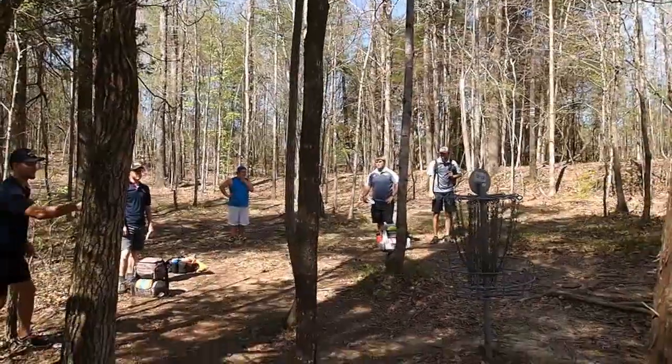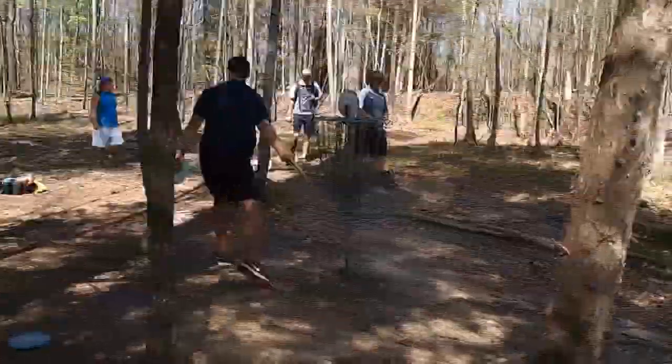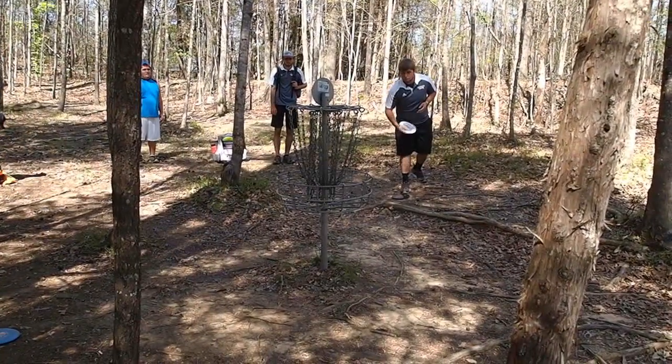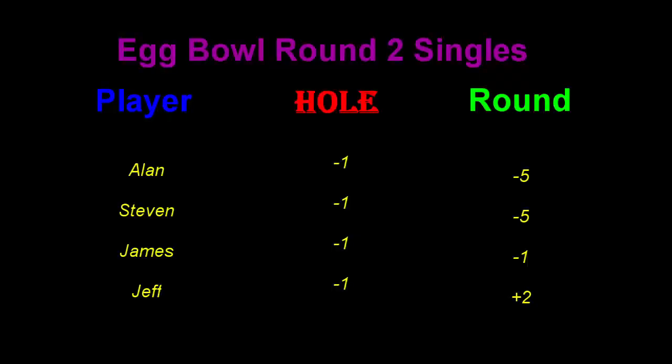Steven making his birdie there. Jeff with his birdie there. James with his up next. And Alan rounding it off for a birdie.